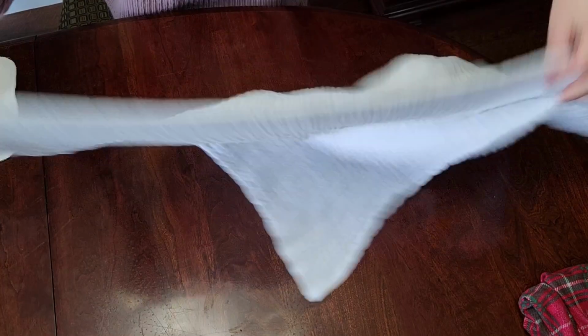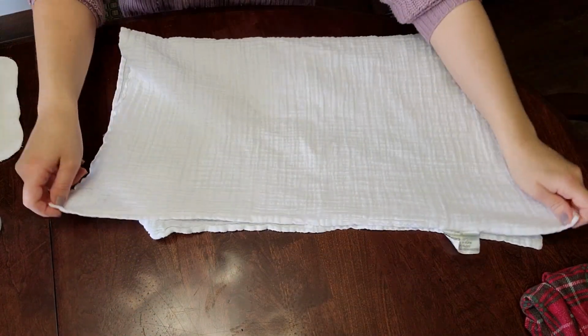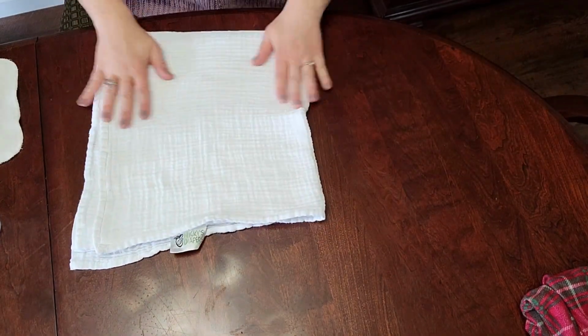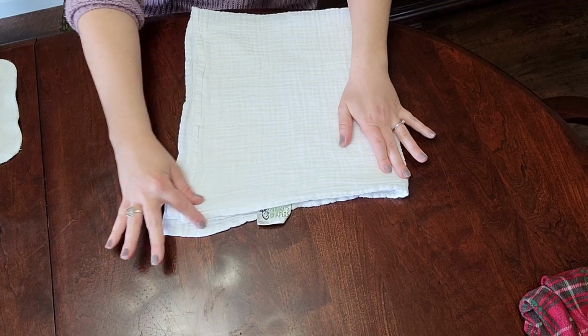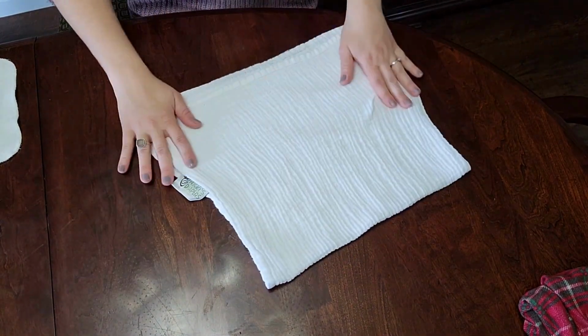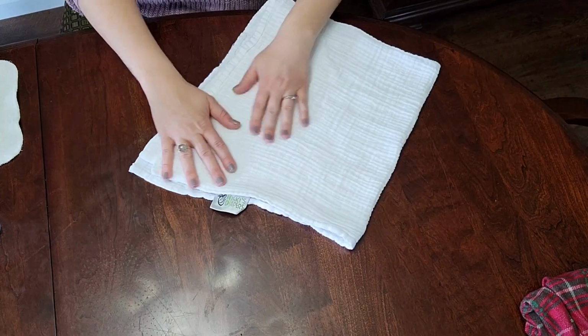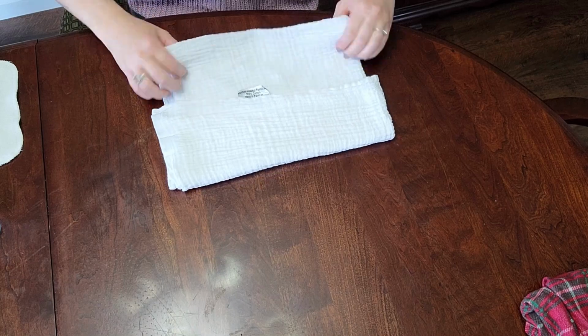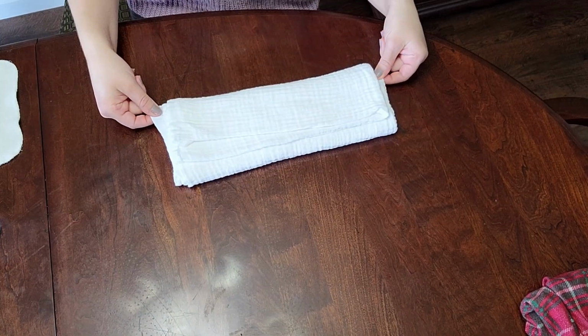Now I want to show you the Nicki's so that you can see it more from a top-down perspective here. So fold it over and fold it over again. And as you can see, one corner always like splays out into like a point over here. It's not exactly straight. So I roll that side in. It's just not a perfect rectangle.